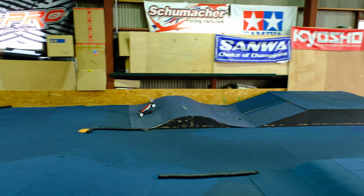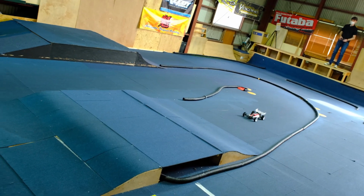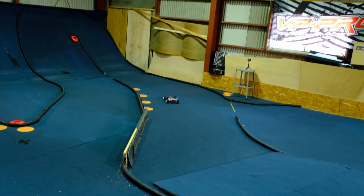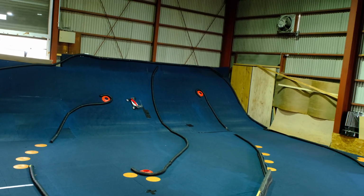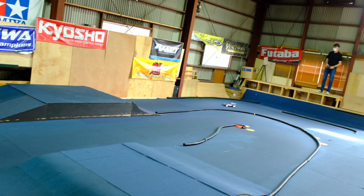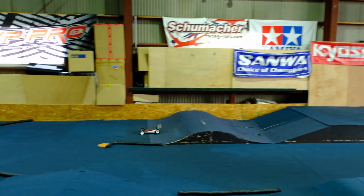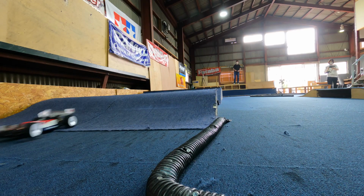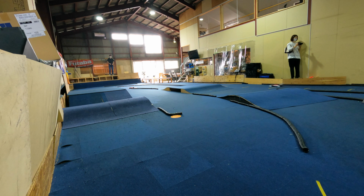But I found I hardly ever needed to use the brakes with the Yokomo, given the fact I've got a 13.5 turn motor in there, but I'm also using quite a small pinion. So a lot of times I didn't even need to use the brake. I can get around the circuit pretty much either just on throttle or coasting. I believe it's got a drag brake, so even when you're coasting, it's slowing you down. But I didn't really need to use the brakes, but when I did, they worked really well.